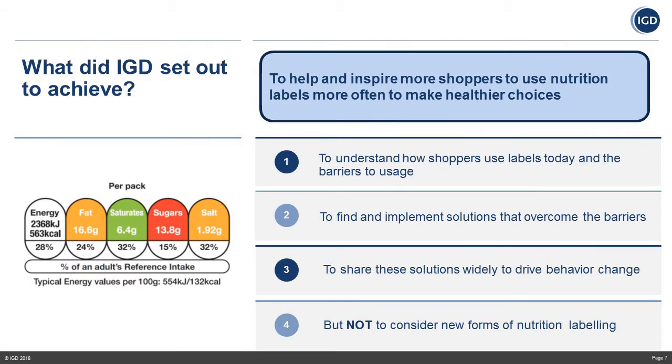So what did IGD set out to achieve? The UK is actually in a great place with regards to front of pack nutrition, and it's estimated that over 80% of products currently carry the front of pack nutrition information. However, we know that there are still a lot of consumers that do not use or don't understand this information, and therefore a huge opportunity to help people make better use of this information. Our aim is to help and inspire more shoppers to use nutrition labels more often to make healthier choices.